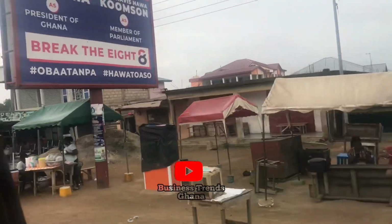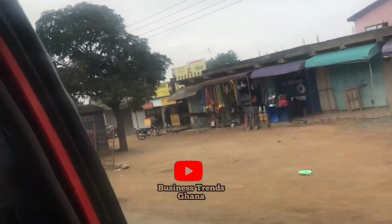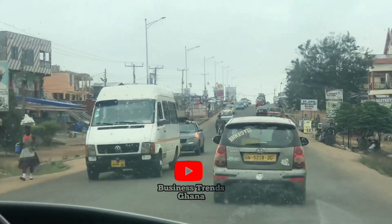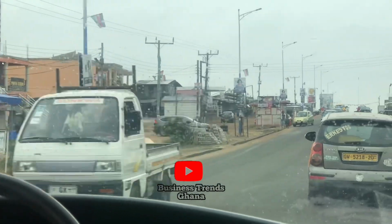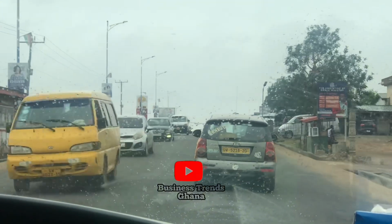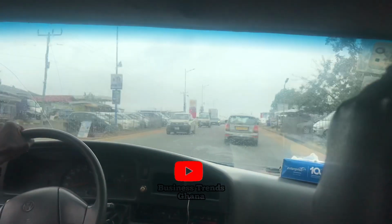You can see that's just a straight road we have been taking, and it is so interesting for you to learn about. See just a road, how nice the road is. I think the road is nice and it is tarred. That's one thing you need to learn about this place. There will be places with untarred road, but in a nutshell, it doesn't look bad. Even if you're driving a saloon car, you can still move along.